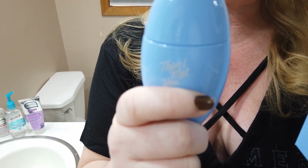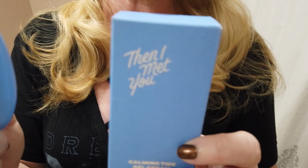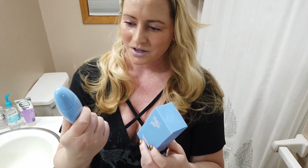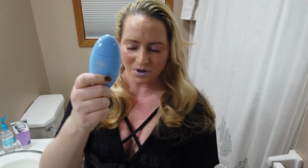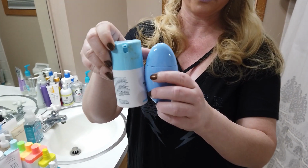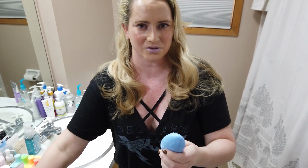But anyway, so this is the new Then I Met You product, which is their introduction into their creams and moisturizers. And this one has a really nice texture, although the bottle is, uniquely, deceivingly small. It's about 1.7 ounces, which is, I don't know, the same amount as one of these. So it just looks a lot smaller. Maybe I should measure it. No, that would expose everything to air and light and wreck it. So I guess I'll just go with it.